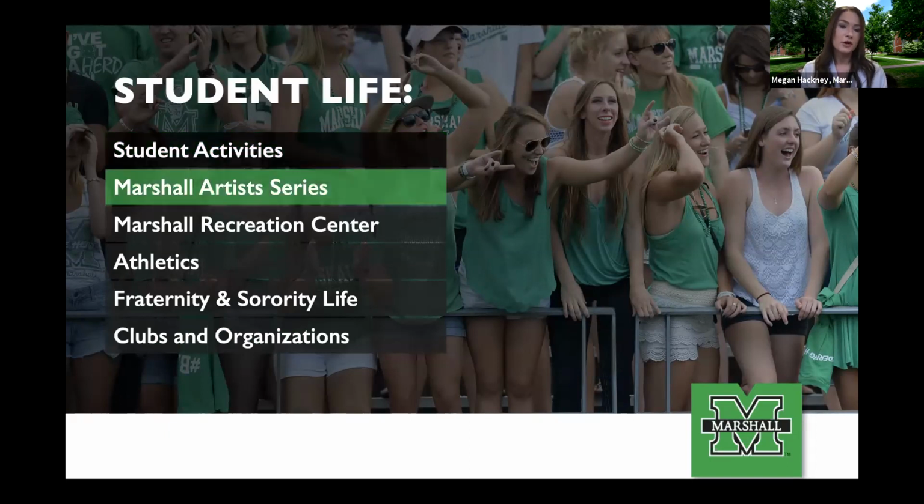Additionally, we have what's called the Marshall Artist Series. So this is a partnership that Marshall has made with the Keith Albee Performing Arts Center located in downtown Huntington. And the goal of this program is to bring larger acts to our area that maybe you typically would not see here. So for example, musicians, comedians, Broadway plays, musicals, and to attend these events, it is free for a Marshall student.